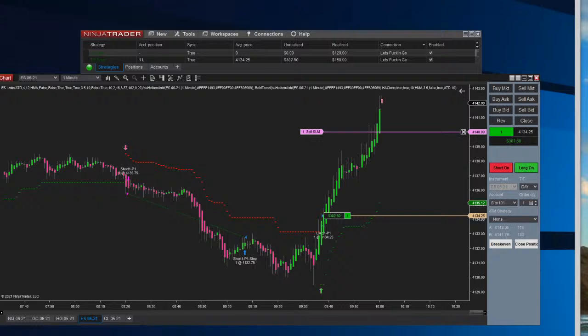Gold hit my max loss, too. It is what it is. We'll see if maybe NQ can have a good day. But now this stop loss is at 4140.